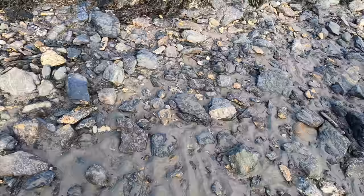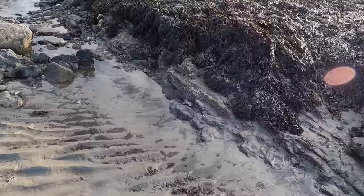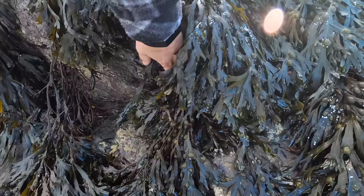You're going to come down here and help me turn these big rocks over? You're going to find your own big rocks, okay. You'll be careful. That'll show you that.